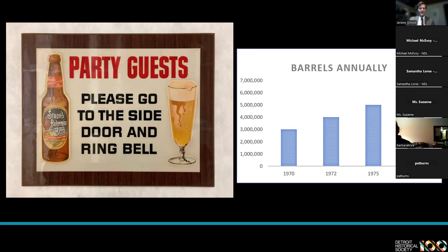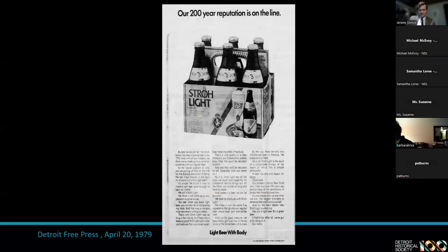But that was about as far as they could go as a regional brewer in Michigan, Ohio, Indiana, and a bit of Illinois. They knew they couldn't create more beer buyers. They simply had to increase their sales among current buyers. So at first, they tried to do this with new products. The newest beer product in the late 1970s was diet beer, or what became known as light beer. Of course, Miller paves the way with a light beer in 1975. Other smaller breweries had tried it, but Miller Lite in 1975 was really the first successful light beer.